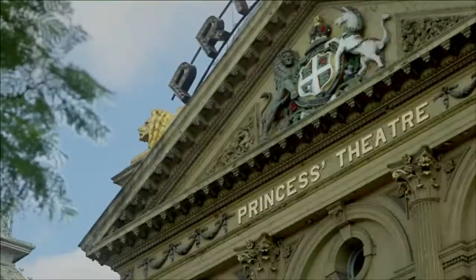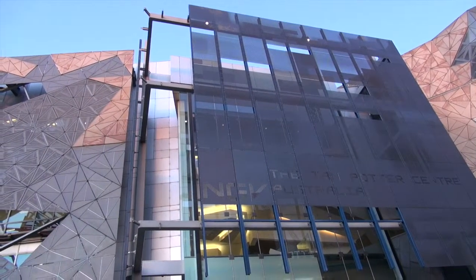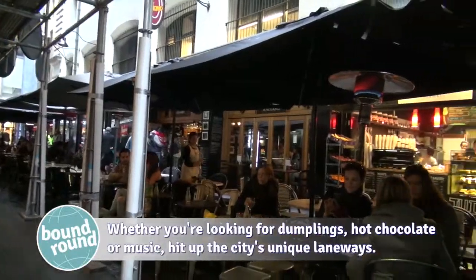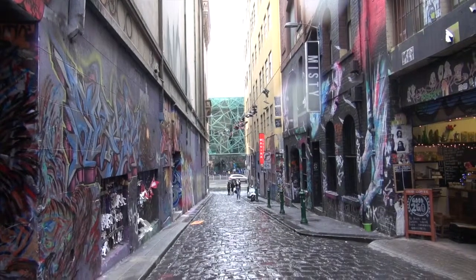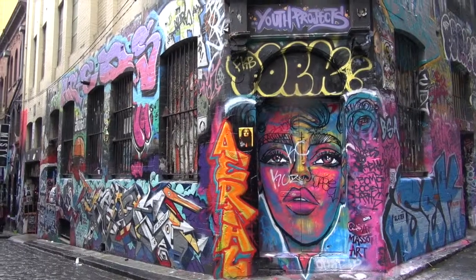central in Melbourne. A lot of the old buildings and even some of the new buildings, some of them are pretty cool. Melbourne is famous for these little laneways. The laneways are in between buildings. They have restaurants and cafes, and there's also graffiti ones, and those little laneways look really cool.